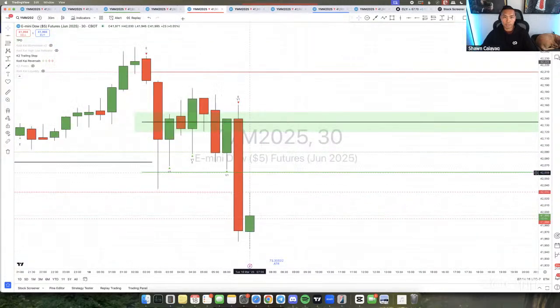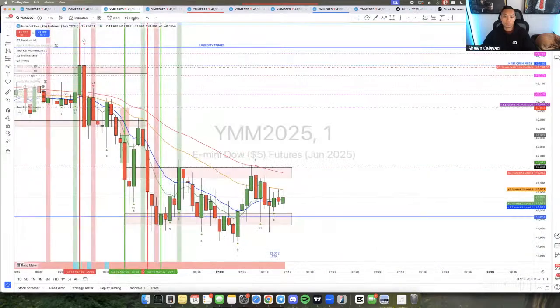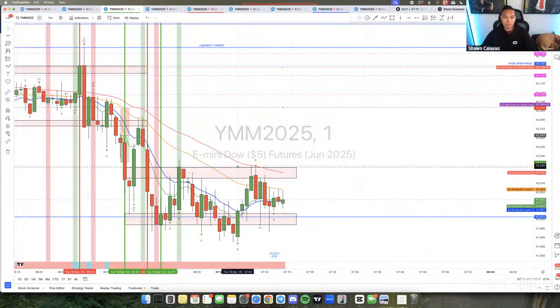Rejection off the value high here on the 30-minute. And if price stays below this point on the 1 minute, possible rejection right there off the value high as well. So I'm gonna sit tight here for a sell. I don't have anything here yet, but looking.